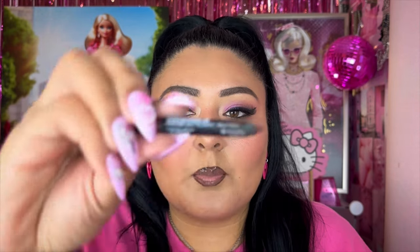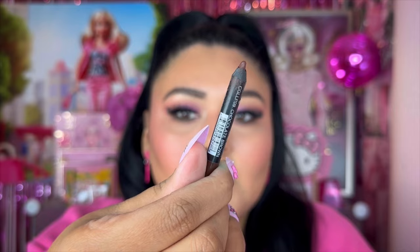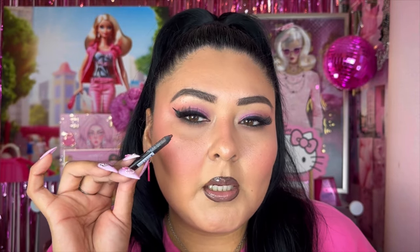I have another lip liner from EBIN NY. This is their gel lip liner in the shade Chocolate Brown. It's a little baby size, and it's still pretty usable. I don't know why I threw it in here, but I think it's because it's so teeny tiny, so I'm just gonna go ahead and let it go. I do also have the full size in my collection.